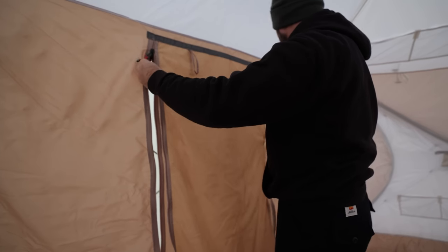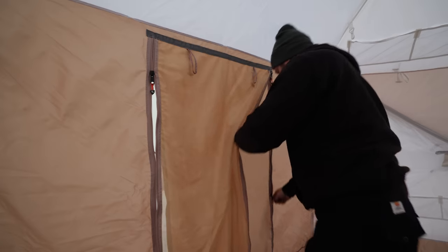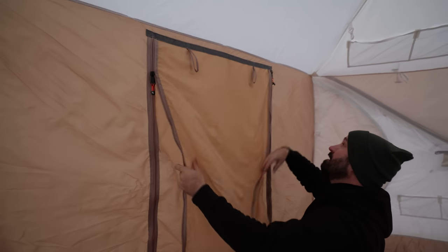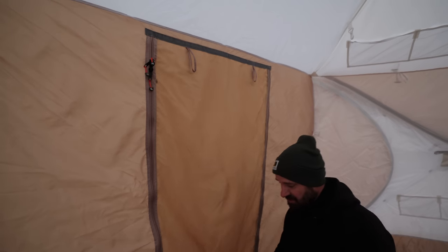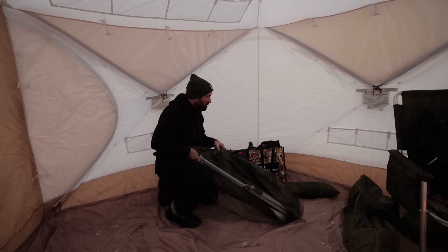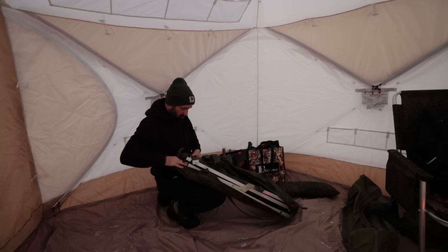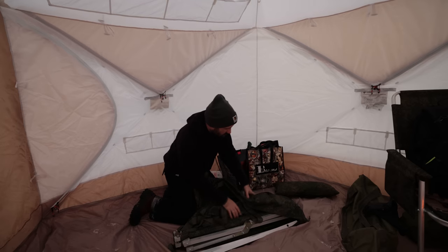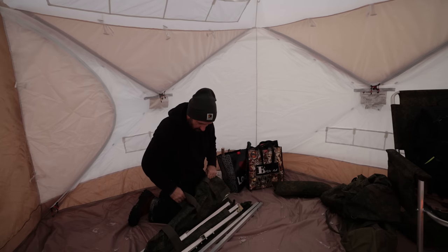Double walled, keeping all the cold air out. That's gonna make a huge difference in terms of heat retention in here. One of the great things about a cot, and I've said this before, is you can put stuff underneath your cot, right? It actually makes more room for your tent. And I just love sleeping on a cot. I find it comfortable and it beats sleeping on the floor.